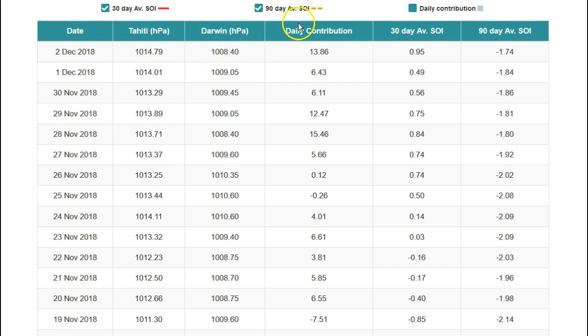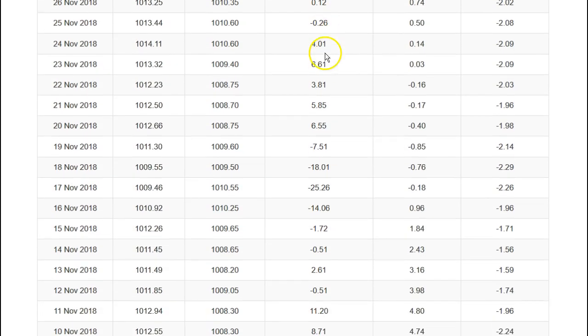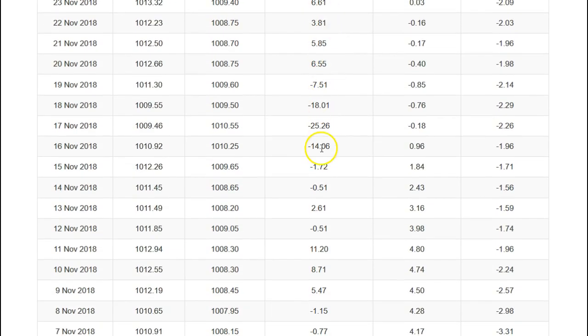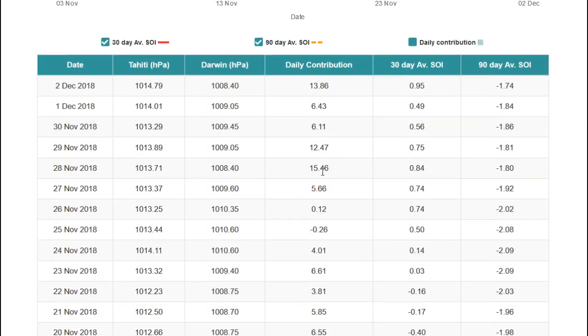All right, so what's the daily contribution? It should be negative if we're in El Nino. Well, it's not. It's plus 13.86. Let's go, oh, maybe that's an anomaly. Let's go back and look. Yeah, there's some negatives, but it's been positive pretty much for a while now.